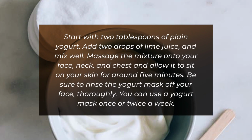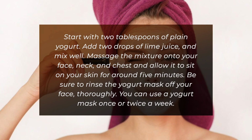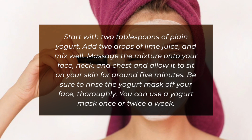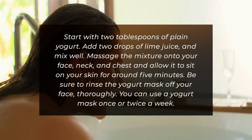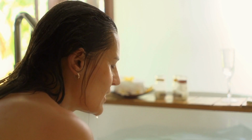Start with 2 tablespoons of plain yogurt. Add 2 drops of lime juice and mix well. Massage the mixture onto your face, neck, and chest and allow it to sit on your skin for around 5 minutes. Be sure to rinse the yogurt mask off your face thoroughly. You can use a yogurt mask once or twice a week.